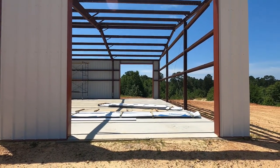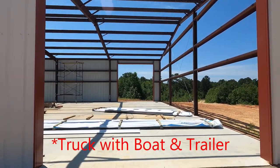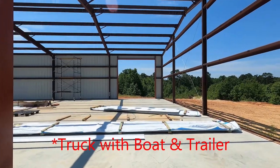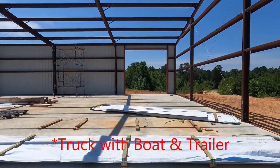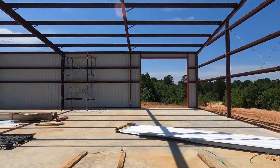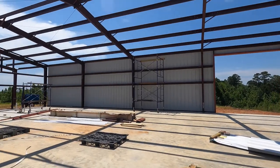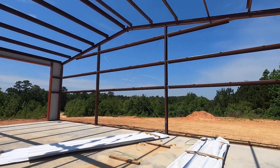That's 50 foot wide, so I'm hoping I can fit a boat and a trailer in there and be able to pull in the evening and pull right out the next morning and go do some fishing. Man, do I look forward to days of fishing. But for now, we still got a lot of work to do and a long way to go on this thing.